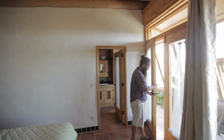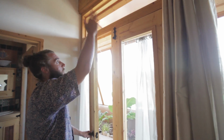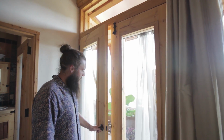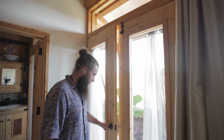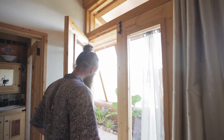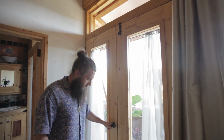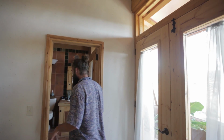Some more French doors, and then you have another little venting window. But I mean, these French doors, somebody once again made all these doors, and they're awesome looking. It's great. Oh, how do the bugs get in? Well, they walk. Right, but like, is there just holes everywhere?